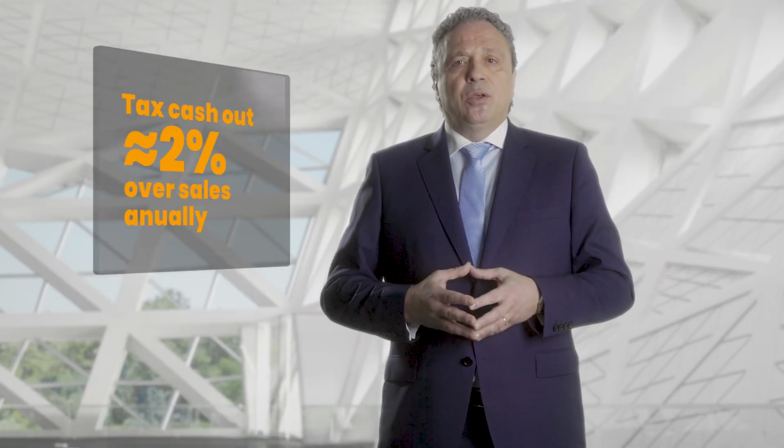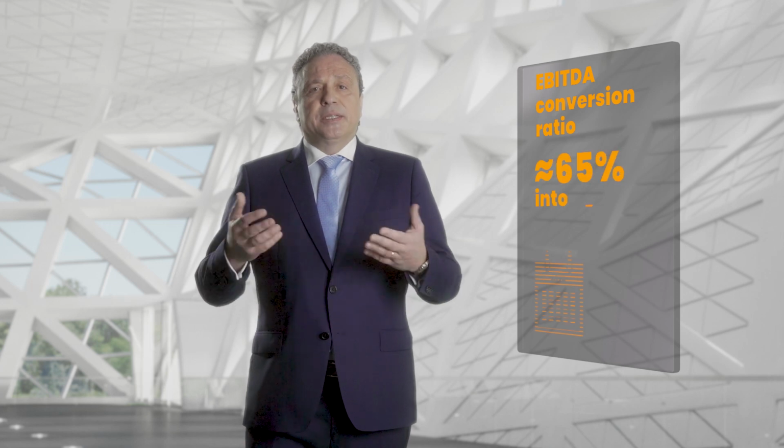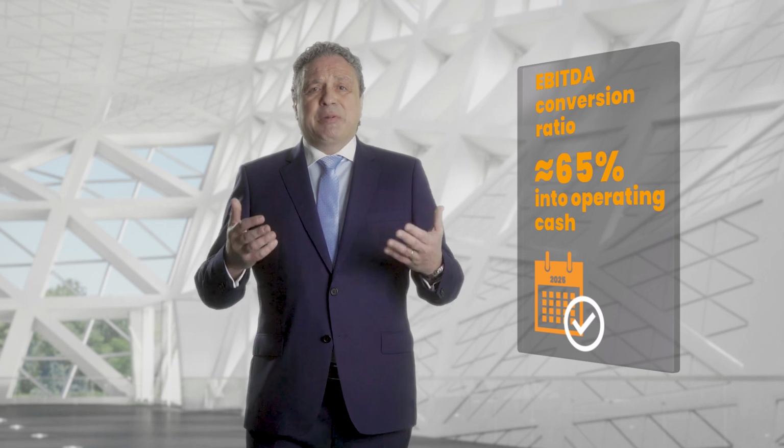We expect to invest about 1 billion euros over the 5-year period, capex which represents about 5% of annual sales and which is divided almost equally between maintenance and growth projects. In line with the tax plan presented earlier, we're considering an annual payment for corporate income tax of approximately 2% of sales. With all this, we're talking about a new CIE, capable of generating a cash flow, which during the period of the plan will maintain a rate of EBITDA conversion into operating cash flow of around 65%.